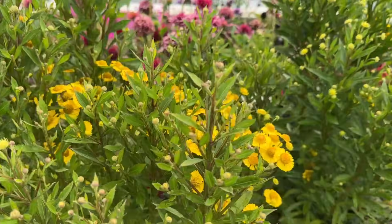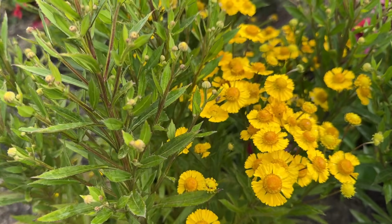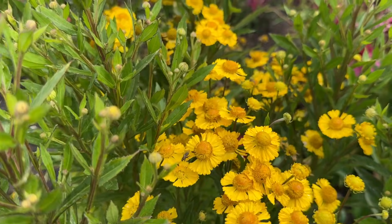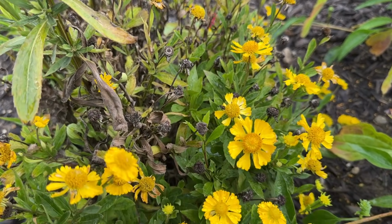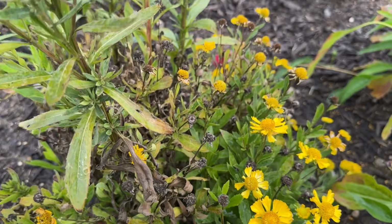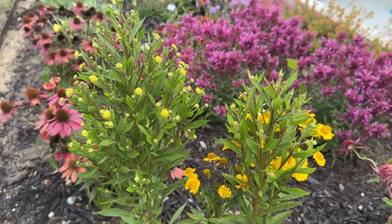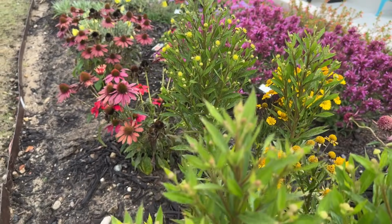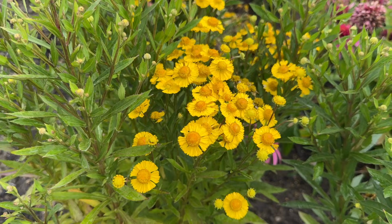Here's another one that is reblooming. This is another Helenium. This is Salud Yellow, and look at those beautiful yellow blooms. We'll take a look here at this plant, and here's the original flowers that were earlier this spring. The plant sent up more growth, which resulted in more buds and more beautiful flowers.